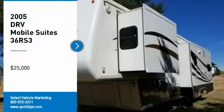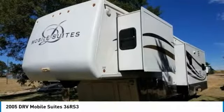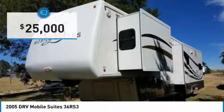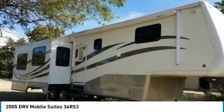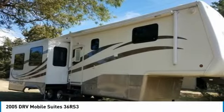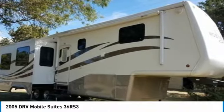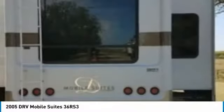2005 DRV Mobile Suite 36RS3 for sale in Oberlin, Kansas 67749. Get ready for your next adventure with this 2005 DRV Mobile Suite 36RS3. This luxury fifth wheel is 36 feet in length and features a charming floor plan that can comfortably accommodate up to 4 guests. It has been outfitted with 3 slide-outs and 1 power awning with new fabric, as well as a leveling system both front and rear.